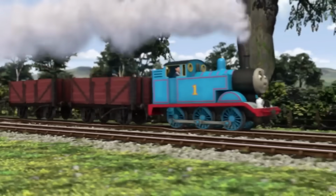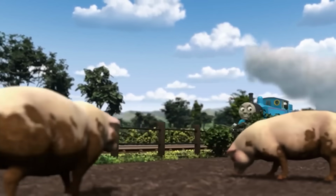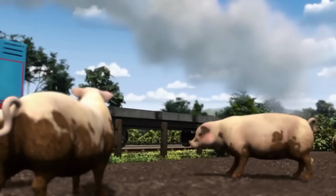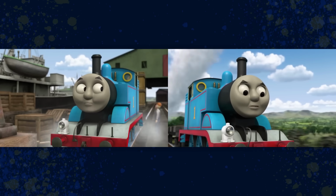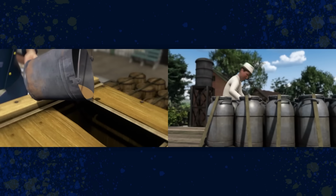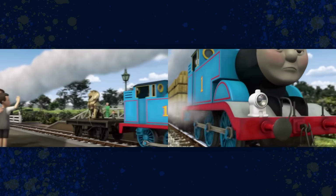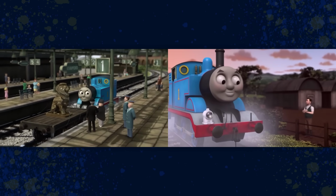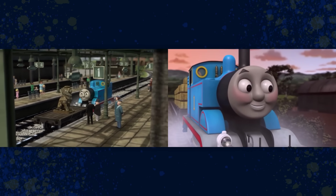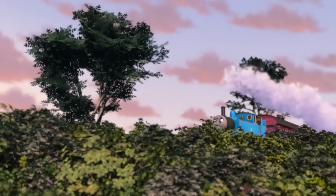He learns the same exact lesson in several of them. For example, The Lion of Sodor and Thomas and the Pigs are quite literally the same exact plot. Thomas wants to find food to feed an animal, a lion and pigs respectively. He takes on the wrong food at different locations, only to find out that lions nor pigs like those foods. So he undoes his mistake, and then everyone is happy at the end. Whoopee. Boring.